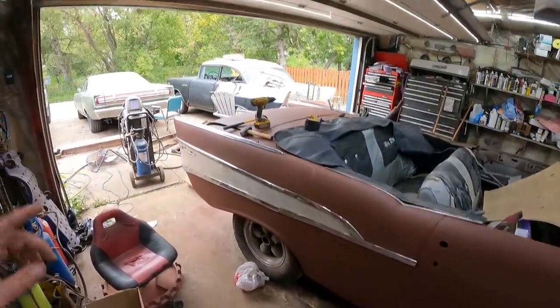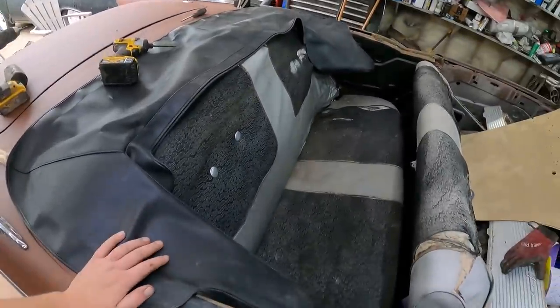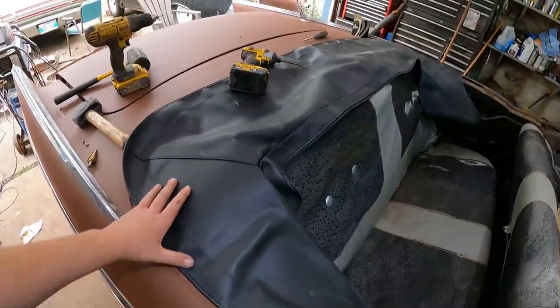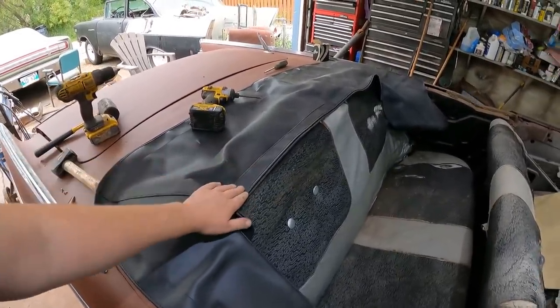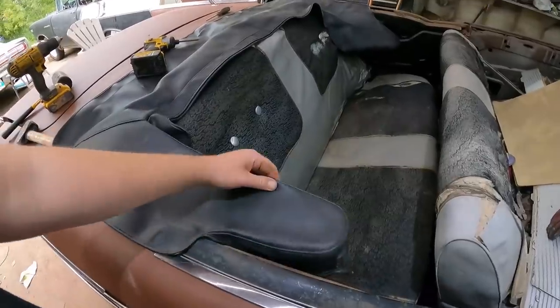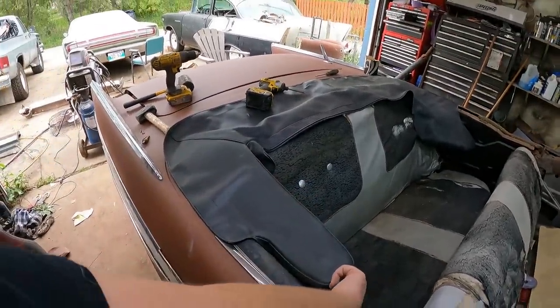Threw the trim on. I dug through the other car. I just slapped the back seat in. It's just sitting there, nothing screwed in. I just want to see what this is going to kind of look like. Because my plan is to attach it to the seat, which I know isn't really proper, but at the end of the day, I think it'll look how it's going to look.